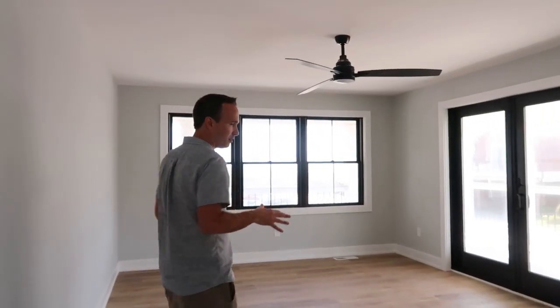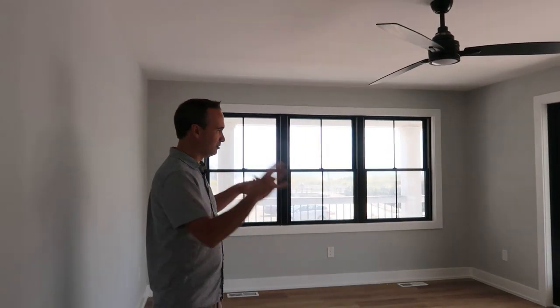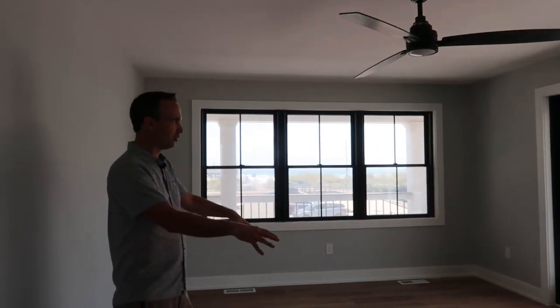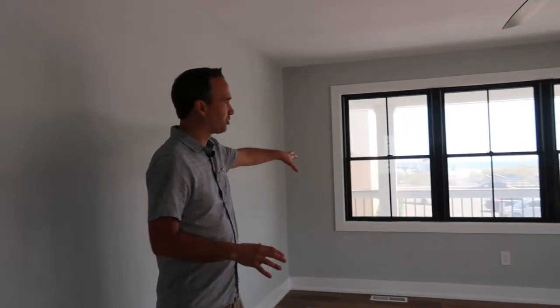At this level, we have a living area. This would be perfect for, let's say, maybe a ping pong table, pool table. This is a really nice area to hang out here on the second level. And again, an incredible view. You have this wraparound deck and amazing beach views right here.